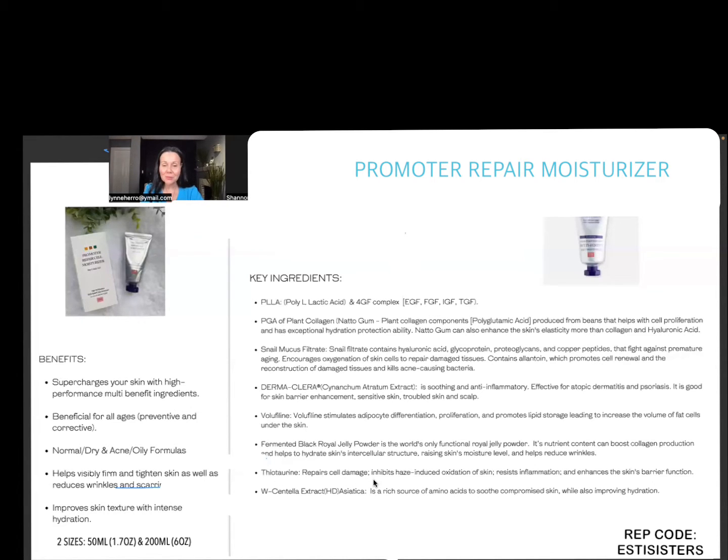Okay. Next, we've got taurine, repairs cell damage, inhibits haze-induced oxidation of the skin, again, helps with inflammation and enhances the skin's barrier function. So again, lots of greatness for all skin types, people with compromised skin issues. And then another ingredient you're going to see, and I would say almost all of the products, like a ton of Korean skincare products, contain an ingredient called Centella asiatica extract. Okay. It's actually considered a wound healing ingredient. A medicinal ingredient in Europe. It's Gotu kola. So if you want to know what the actual name is, that we're more familiar with, a rich source of amino acids to soothe compromised skin and also improving hydration.